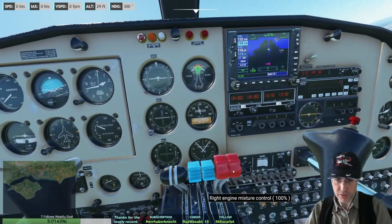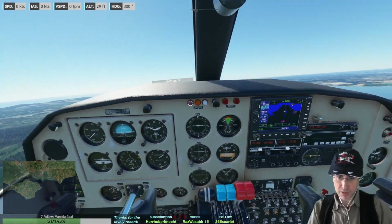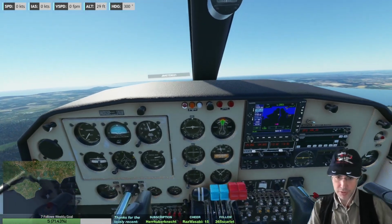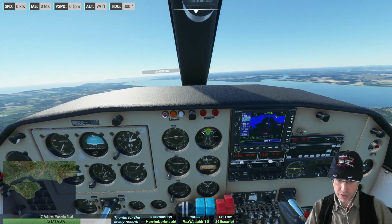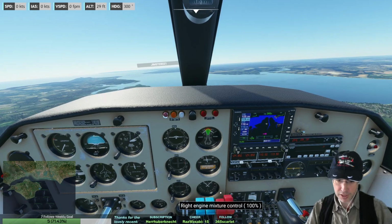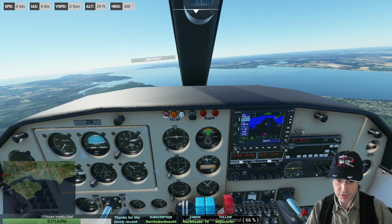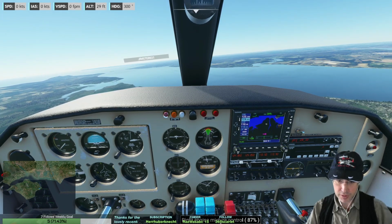These are the mixture controls for both engines, one for the right one and one for the left one. So I'm gonna look up here so I can still see where I'm going outside. And I'm going to turn off TrackIR, and I'm gonna lean this mixture and keep an eye on that dial here. I'm doing the left port engine now. When that dial starts going down, I assume it'll work the same as the Cessna. When the dial starts going down, then, there you go.